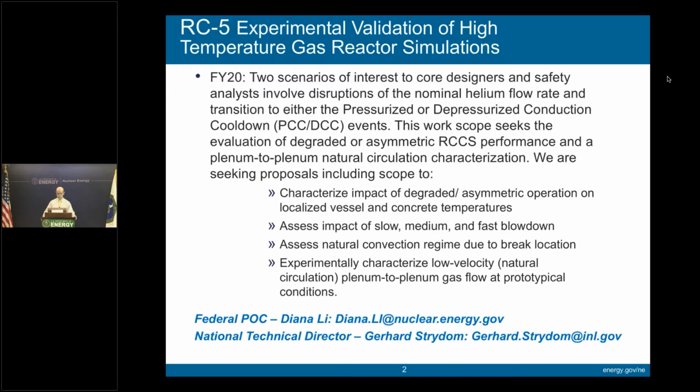We're looking to characterize the impact of these degraded and asymmetric operations on localized vessel and concrete temperatures. Also looking at an assessment of the impact of slow, medium, and fast blowdown scenarios. Also focusing on natural convection regimes relative to the break location, and experimentally characterizing low velocity plenum-to-plenum gas flow at prototypical conditions. It's important to note for this particular area, all experiments must be performed to NQA-1 standards.